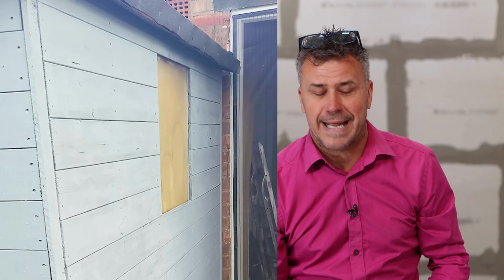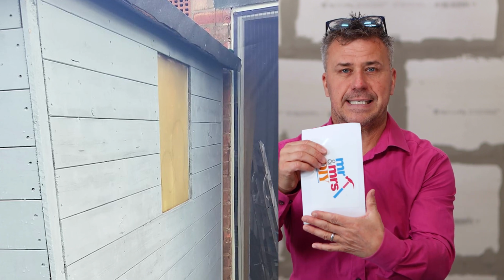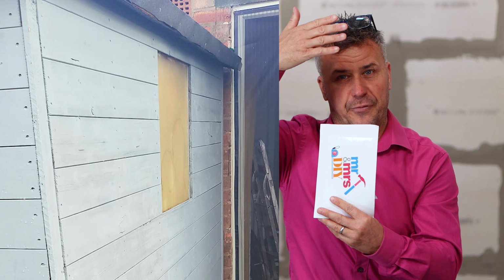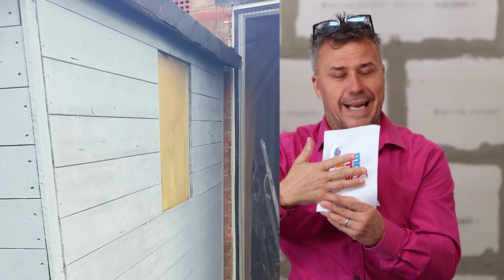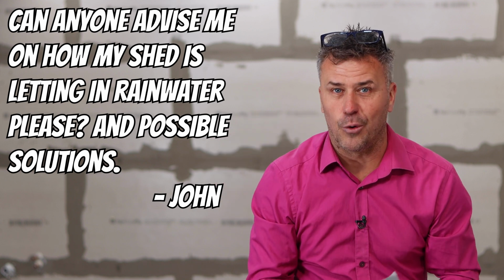Also, it looks like your window is boarded up as well there, John, so the board looks like it's done from the inside. So again, any water that's coming off that roof and running down there, it's running into that window and it's catching behind that tongue and groove and probably coming inside.